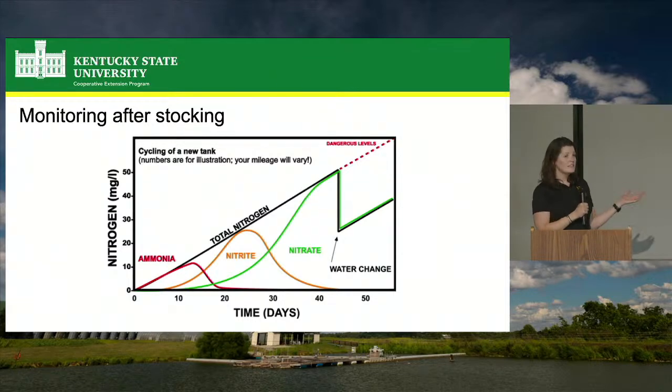And this takes a long time. It doesn't happen overnight, right? So it takes about 6 weeks in order for this whole process to happen. So you can't just stock your system full of fish and think everything's gonna be okay, because I guarantee it's not. You're gonna either be doing lots of water exchanges or you're gonna end up with a lot of dead fish.